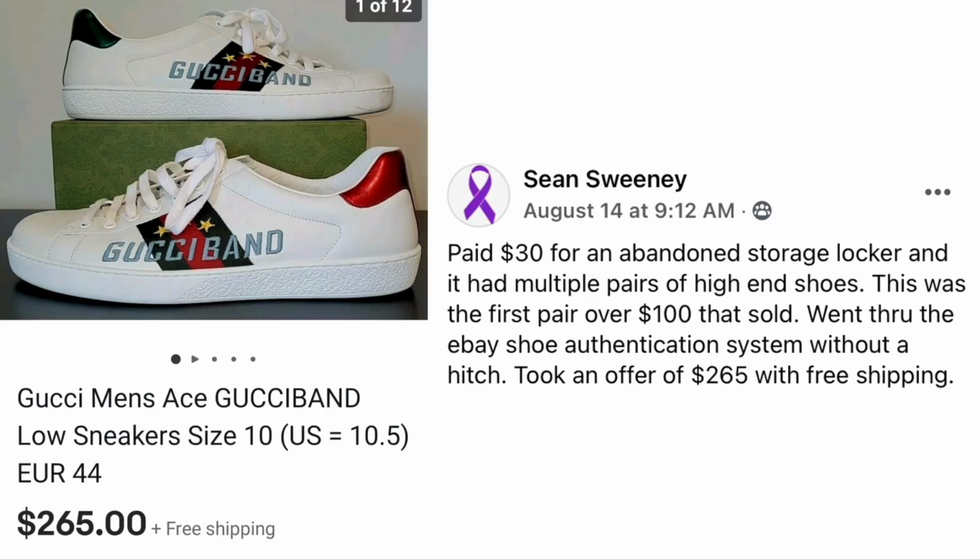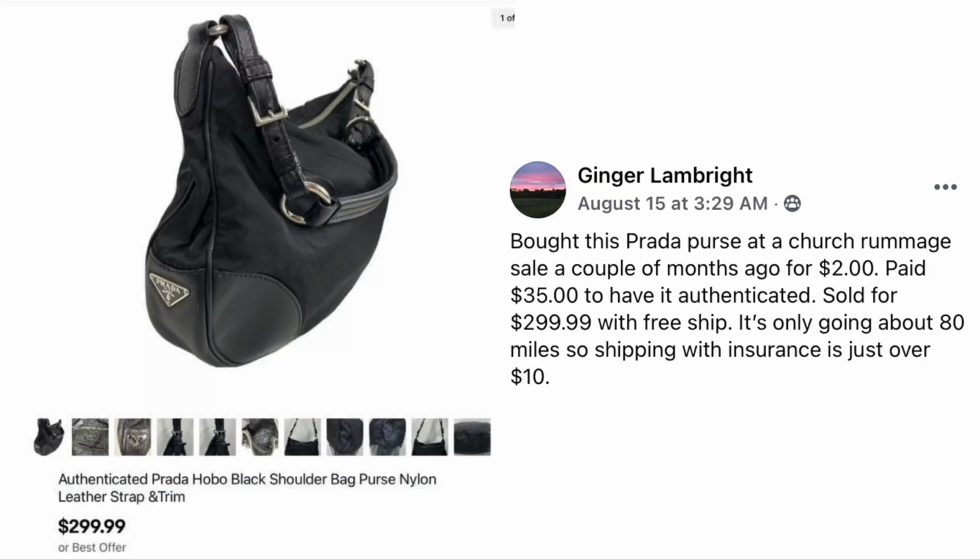$262.50. Okay, Sean Sweeney has another pair of shoes. Paid $30 for an abandoned storage locker, and it had multiple pairs of high-end shoes. This was the first pair over $100 that sold. Went through the eBay shoe authentication system without a hitch. Took an offer of $265 with free shipping.